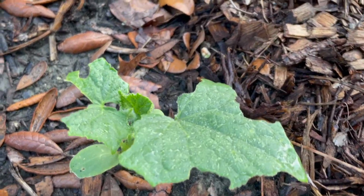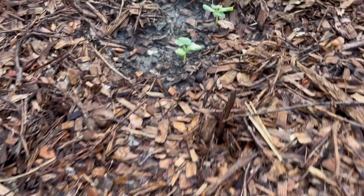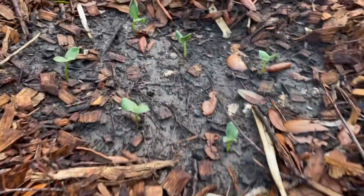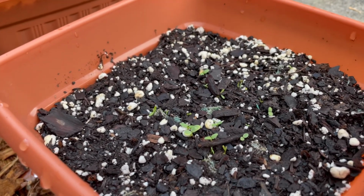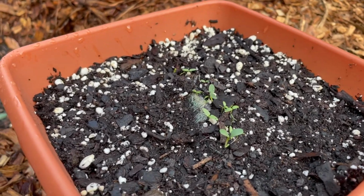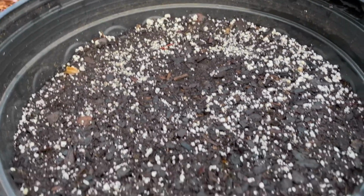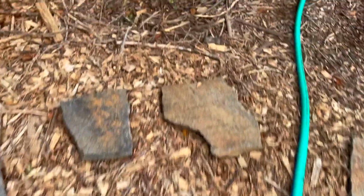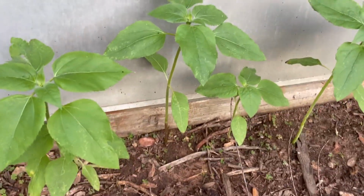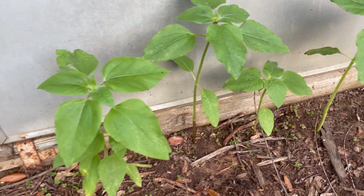This one got kind of chewed up by the caterpillars. Obviously the caterpillars are pretty bad right now. And then here's some more cucumber. And then these are some sunflowers that are gonna be coming up that I planted here. And then I've got these pots here. These are an experiment. I actually got these from the dollar store, and they're sprouting pretty well, so that's good. And this is gonna be some surprise flowers. And then we've got over here the sunflowers that are growing. So I'm excited about those guys.